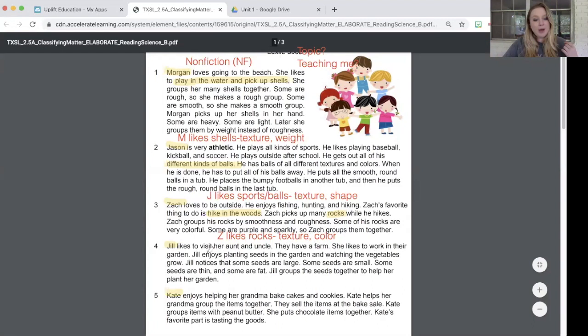Well, I'm already gonna pause. I know I read that Jill likes to garden and plant seeds, and it sounds to me like she's gonna be grouping the seeds. Some are small, some seeds are thin, and some are fat. Jill groups the seeds together to help her plant her garden.